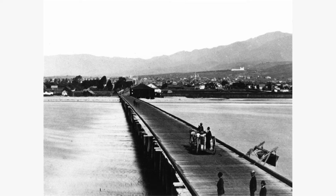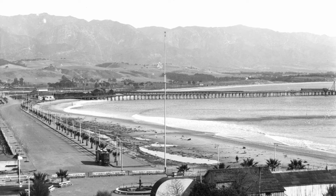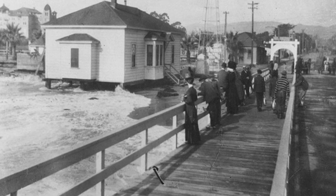And as much as we have today with the cry that there's not enough room for people, there's not enough room for tourists, same problem in the 1870s. Three newspapers were crying, we need a way to get this. So a man named John Peck Stearns came down from Santa Cruz and said, I'll extend the Chapala Street Wharf. The owners said, no, we're not interested.